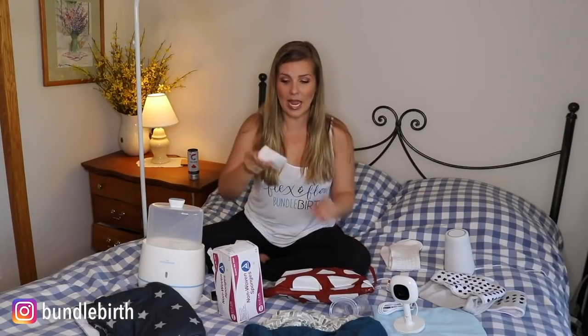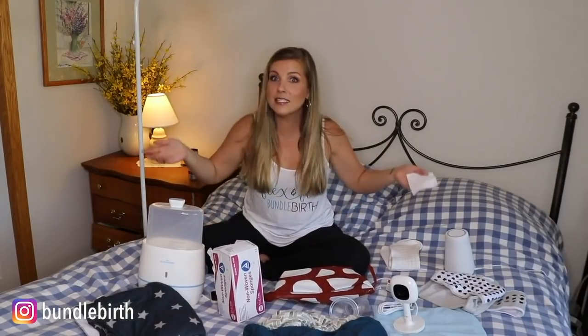But these for circumcision care are perfect if you plan on circumcising your newborn boy. They also are great to cover the little penis when you're changing a diaper. We'll grab one of these, and I don't feel like I'm wasting my money because they're so cheap that you can throw one on, and then if they pee while you're changing the diaper, you don't have the disaster mess everywhere, so that's really nice.